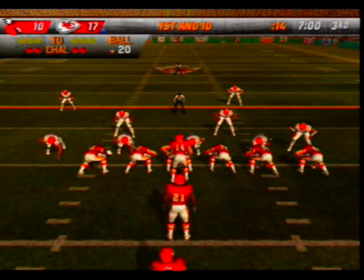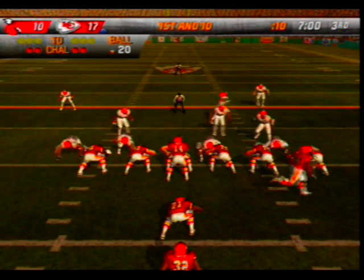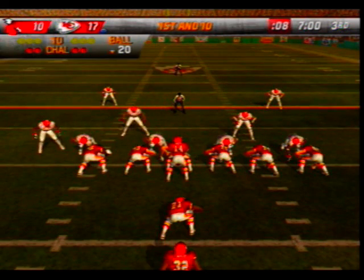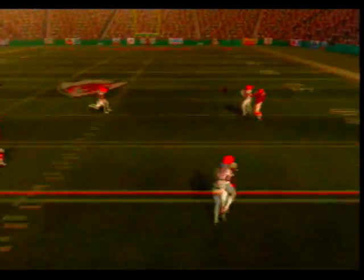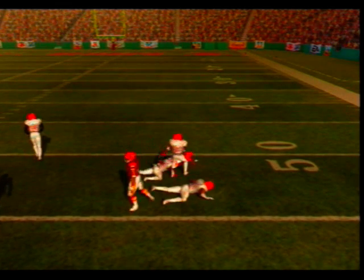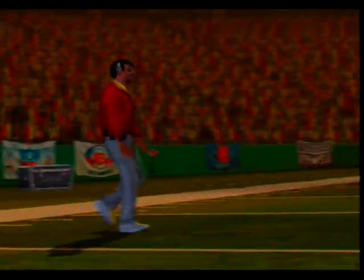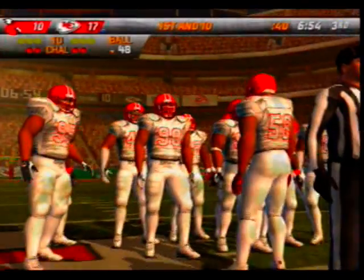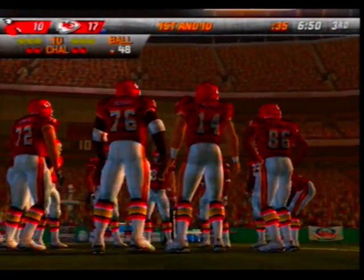First and 10. Evans, the motion man. Dropping back to pass on first down. With the pass. Keeps his feet moving. Tank comes up to make the play. But at the 48, he brings it in for a big gain. Almost every wide receiver gets better at running routes as they get older. And this guy's no exception.